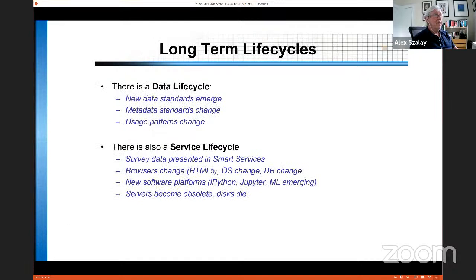There are also long-term life cycles which are relevant, and people have talked a lot over the years about data life cycles: how new data standards emerge, metadata standards change, usage patterns change. But we are not serving up the data anymore simply as dead objects, as files. We usually present them through smart services, so there is also a service life cycle. Browsers change, operating systems change, database platforms change, new programming languages appear. So IPython, Jupyter appeared, machine learning. Now everybody wants to run machine learning on top of the data.